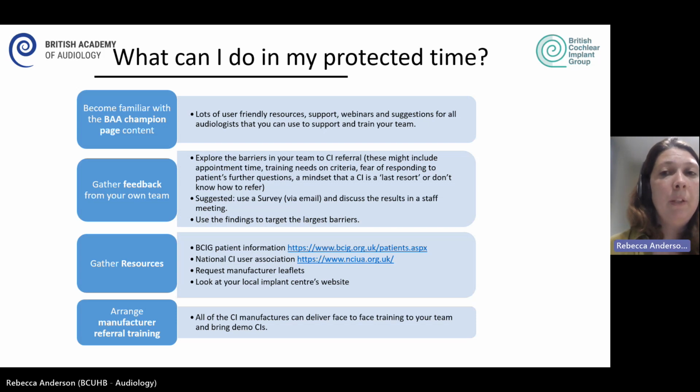So all cochlear implant champions should receive protected admin time each week to work on the cochlear implant champion actions. The next 2 slides give some suggestions on what you could do within this time, such as becoming familiar with the BAA champions web page, and all the resources within that. Gathering feedback from your team to explore the barriers. Gathering resources so it is available when needed.